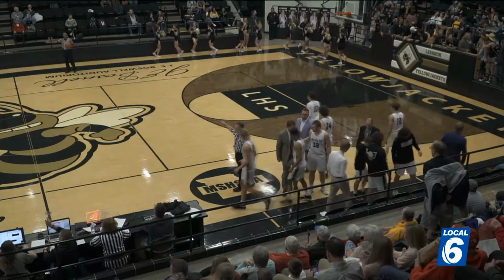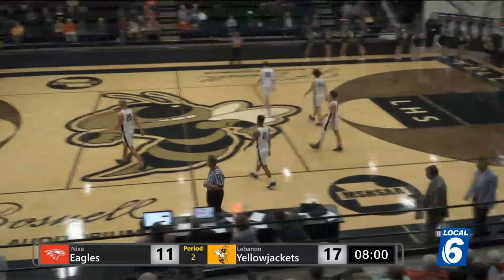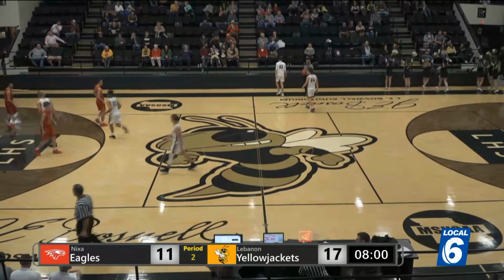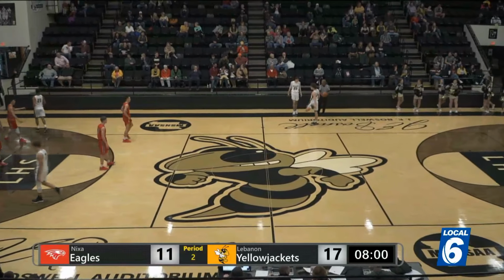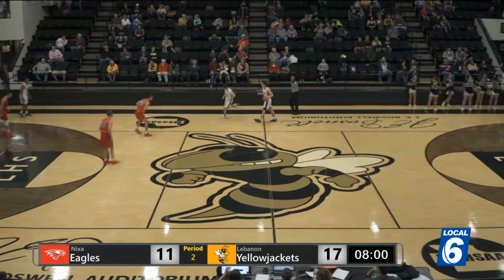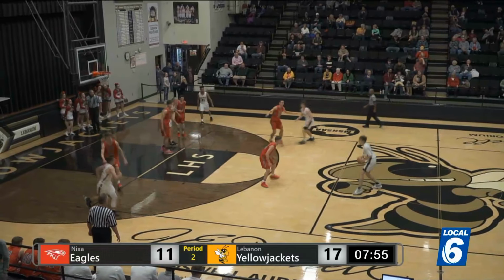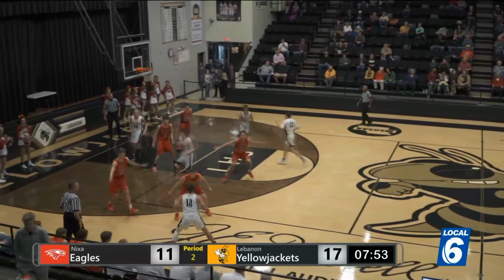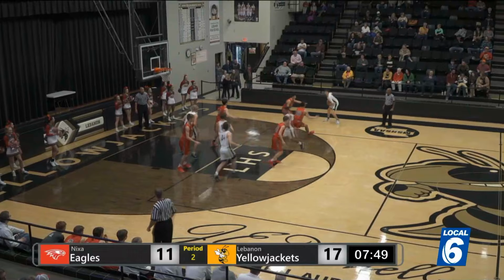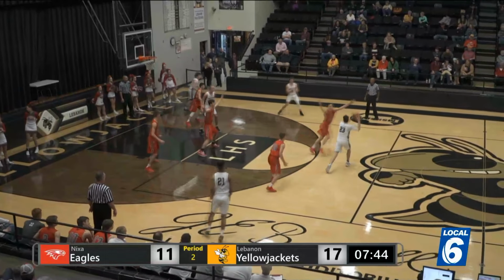Nice quarter there by the Lebanon Yellow Jackets. They lead 17-11 after one. Zimdars, Durbin, Hayes, Crystal, and Shelton on the floor for the Lebanon Yellow Jackets. Akers, Wolford, Engelman, Jones, and Gordon on the floor for the Nixa Eagles. They stay in the 2-3 zone.